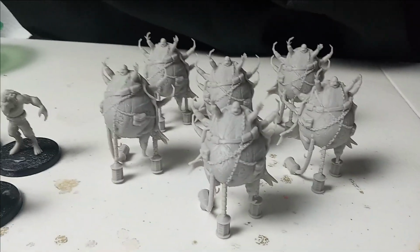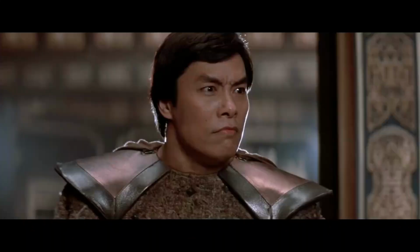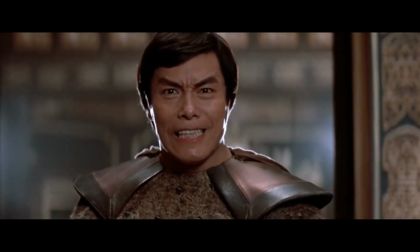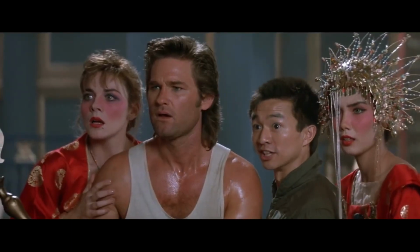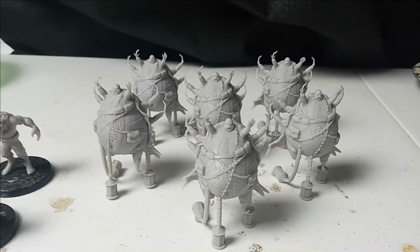I'm probably going to make them Japanese because of Japanese kamikazes and stuff like that. But even Chinese might work, like Chinese suicide squads, but definitely an Asian feel to it. But yeah, that's pretty cool.